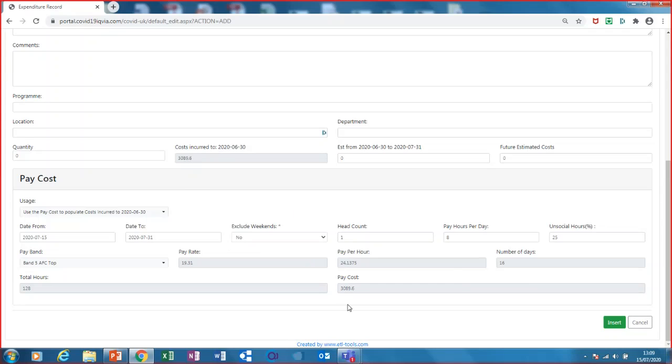Using this calculator will save a lot of time by not having to manually figure out what the different bands, grades, costs, etc. are. The system can automatically maintain this process. Obviously, if you wish, you can enter the figure without using the calculator. It's just there to help.